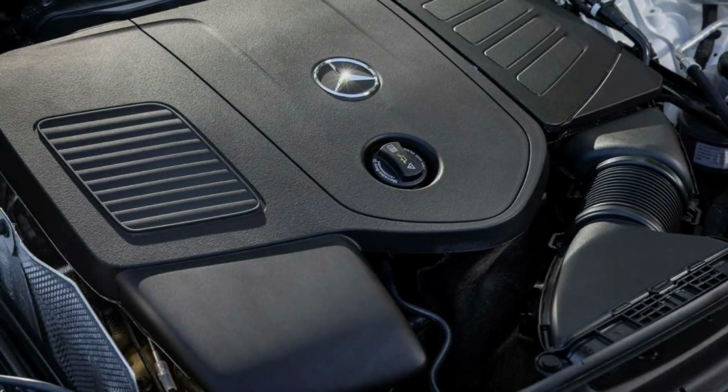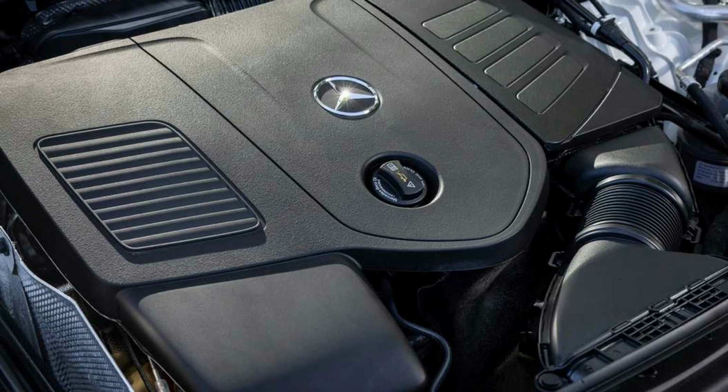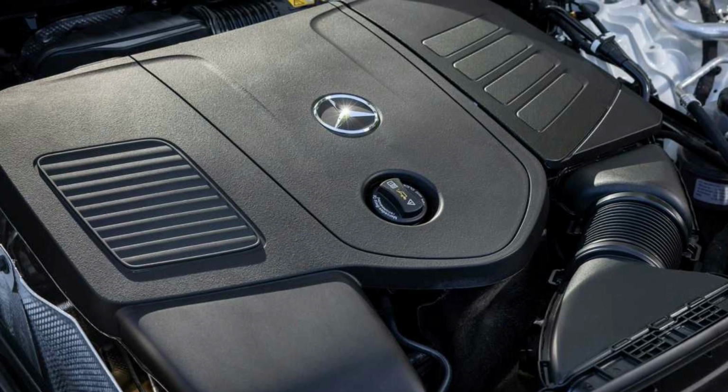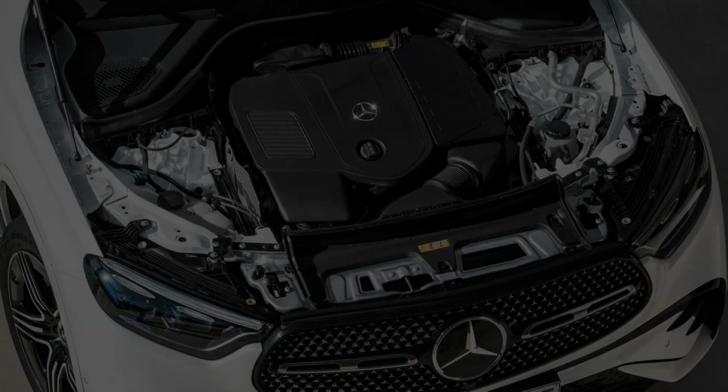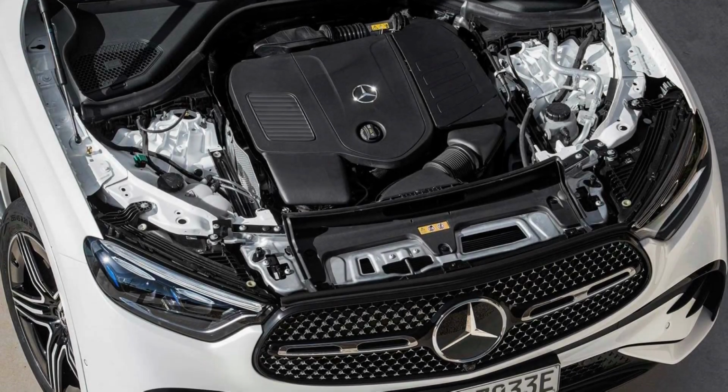The major boost in torque is due to a 48-volt mild hybrid system that incorporates a starter generator into the 9-speed automatic transmission. That'll help boost fuel economy by allowing the engine to shut off and coast under light loads.